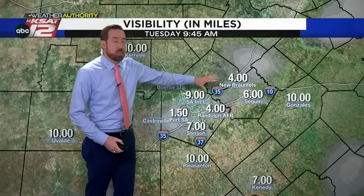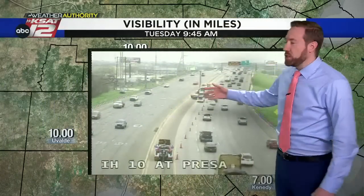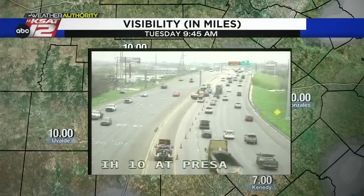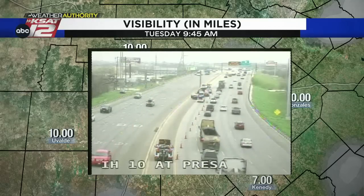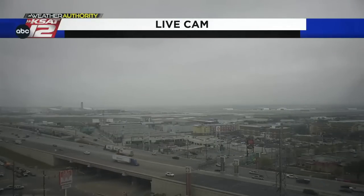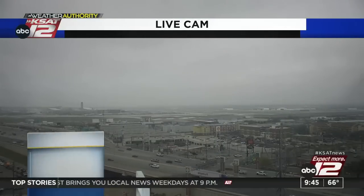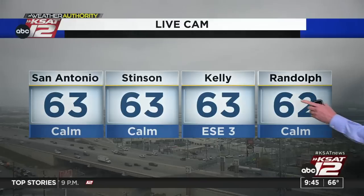And there's a look at the visibility. I showed you the numbers are improving. Here's one shot on TransGuide that shows visibility is improved at I-10 and Presa. That's one of the crashes we've been watching. But most visibilities on the TransGuide cameras I've seen are getting much, much better. And the ceilings appear to be lifting some. That is the case at the airport, too. 63 at Stinson, 63 at Kelly, 62 at Randolph. Not a lot of wind out there.